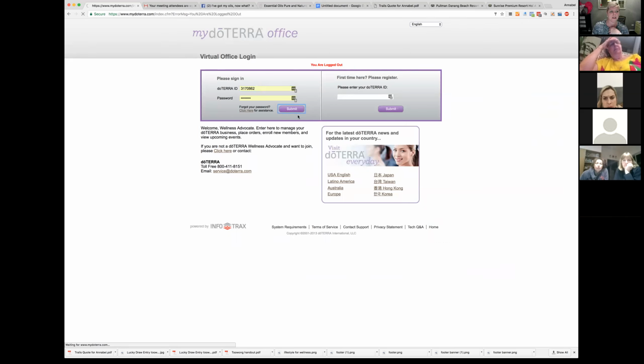Here we go, a bit slow. It will open up automatically into the shop tab. You can see there are tabs along the top: dashboard, shop, team, etc. It always opens up into shop first. You can click on any of these buttons and have a play around. You can't really muck anything up. It's just online shopping, really.